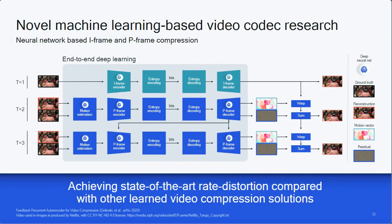So here you see a typical architecture that we use for this type of data. On the left, you see a video sequence, in this case 3 frames. The first frame is compressed using something called an I-frame neural network, so it compresses this frame independently of any other frame. The image goes into the encoder, again a convolutional network. It outputs some latents, which are compressed in a lossless way using entropy coding. This gives you a bit stream, which can be sent over the internet.